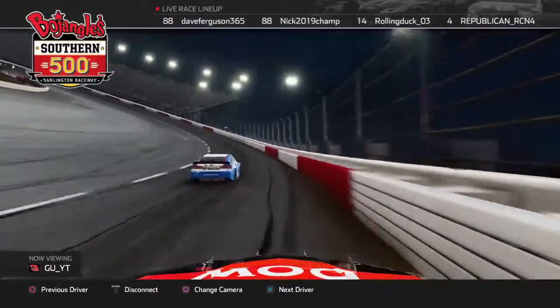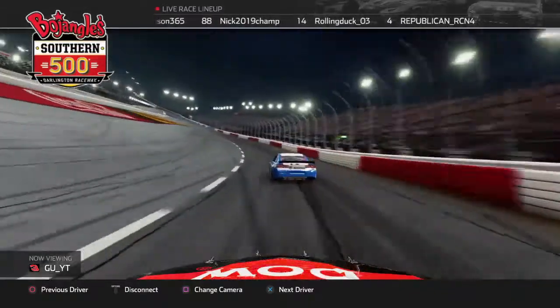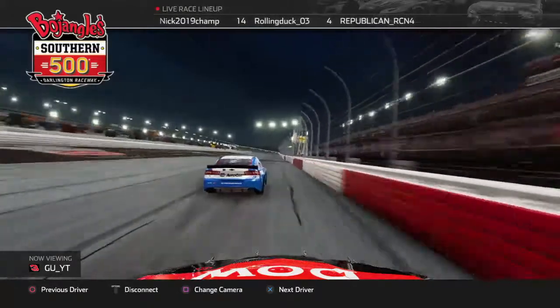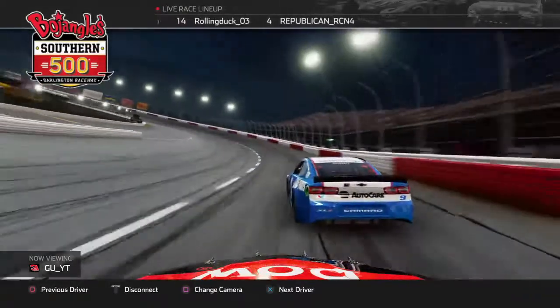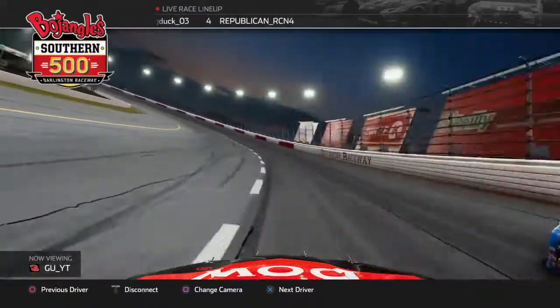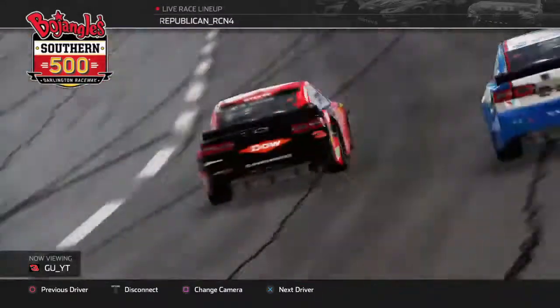Oh, the 9 dives it in harder, but oh, the 3 almost into the outside wall on entry. The 3 gets a better exit. Here we go. 3 to go in stage number 2. This is going to be a showdown for the stage win. Here comes GU. Oh, the 9 slides it up too much. Here comes the 3 to the inside of the 9. They're going to be almost side by side.